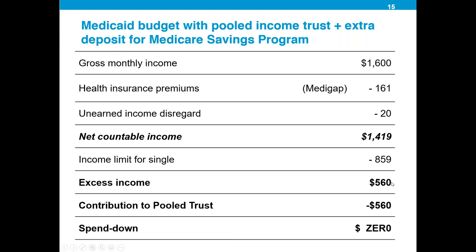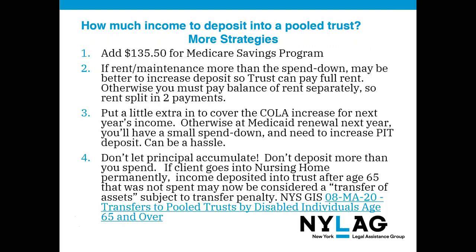Her spend down is in fact going up to $560, but she's increasing her contribution to the trust to $560. So her spend down is still zero and you've saved her $135.50. We make a very happy client. And it's a good pitch to convince clients to do this. They're often resistant to using pooled trusts. It's scary. They're giving up some control of their money, and this is an added benefit.